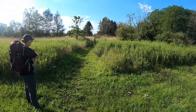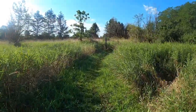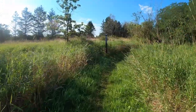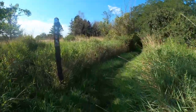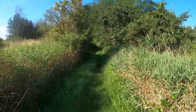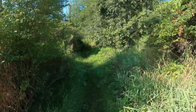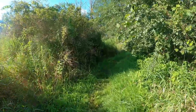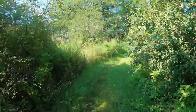But we did cache water here, which I don't think we're gonna need. We still have a couple liters. Where did it get put? I think it's back by one of the trees. Back here? Yeah. So this is a good spot to cache water, so that way it's about half a mile from that DCA if you need to resupply in the morning. Of course, if you're doing a through hike, you have quite a few less options.